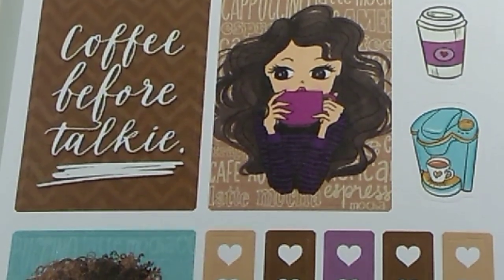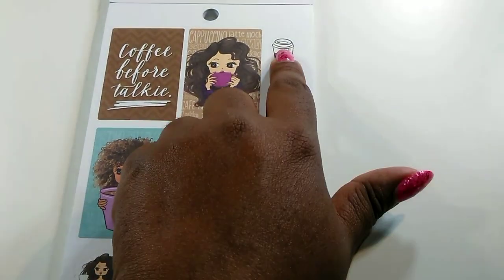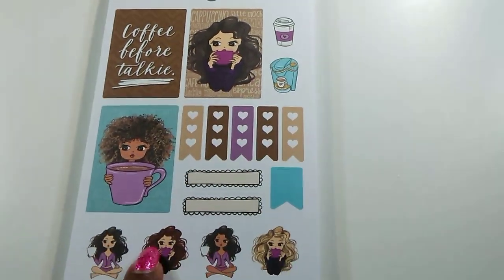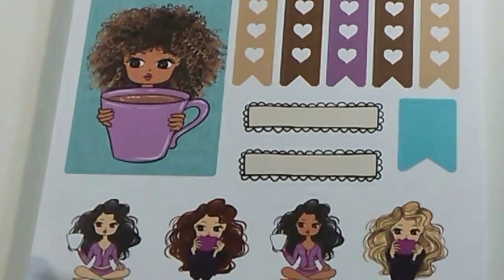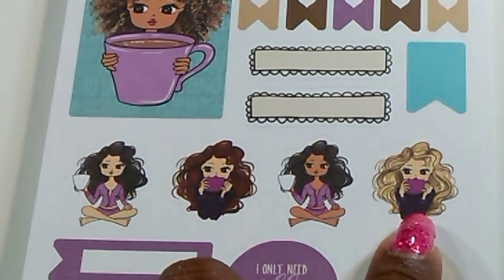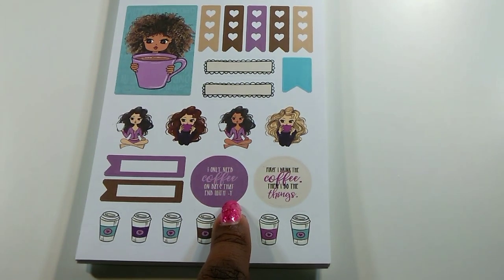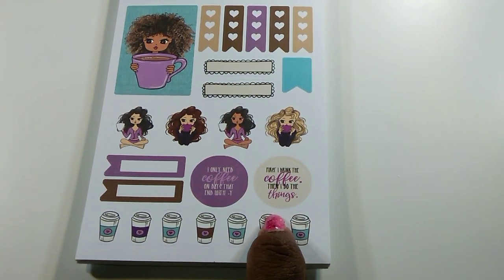Coffee before talking. That's so cute. You got your Keurig. And I love this coffee cup. Oh, that's so cute. All you need is coffee on the days that end with Y. Yes. First I drink coffee, then I do the things.